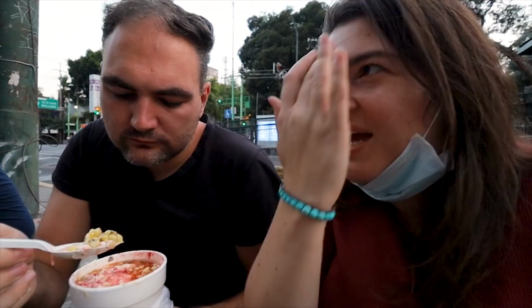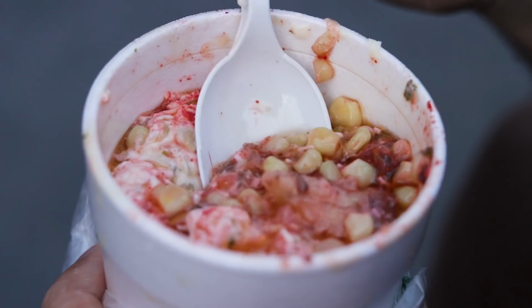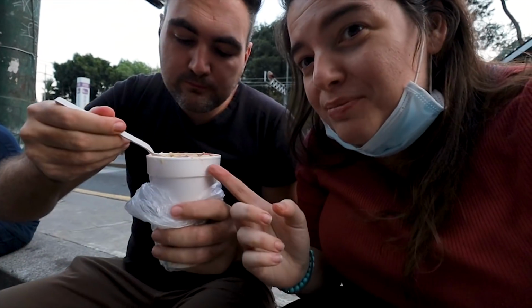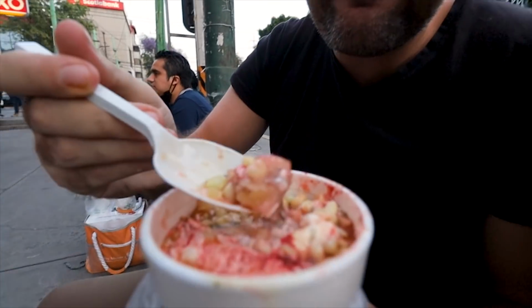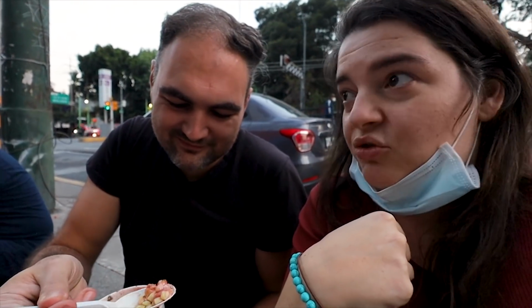Oh, it's good. It changes everything you think you know about corn. Spicy, greasy, corn, very limey. Cheese, limey. Oh. It's incredible. And there's bone marrow in there as well. It's like this huge, massive cup. I mean, for a small snack. Oh yeah, you can see the bone marrow. This is amazing. How much was this? 50 pesos. $2.50. Like a huge cup. In Belgium, even just that amount of bone marrow would cost you like 20 bucks.